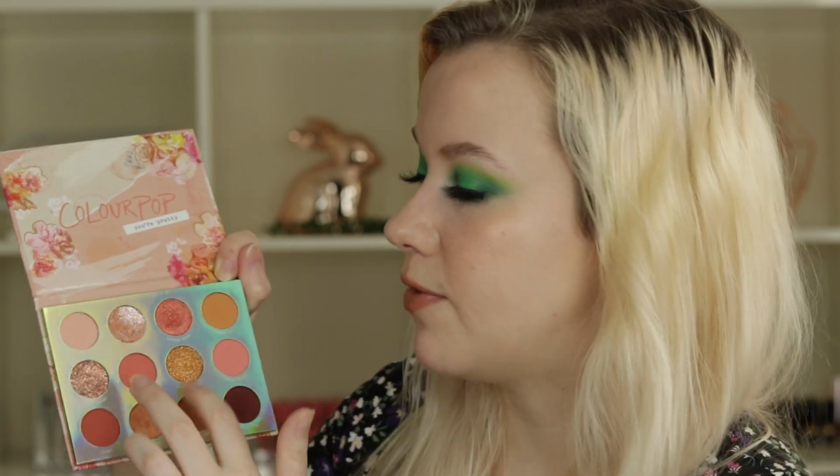I love the peachy tones, and I love peachy tones on my skin tone, so I reach for it a lot. Definitely not really for the glitters in here, not a huge fan. Please, ColourPop, stop doing that. I think it would have been much better if these were the super shock shadows like this one is, but this palette is just super stunning, and I think it's very versatile, and I love reaching for this one.